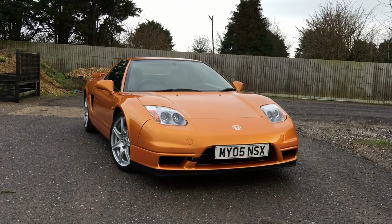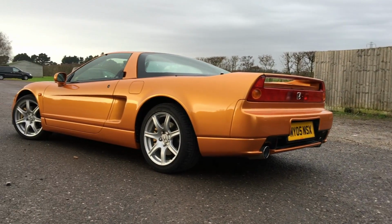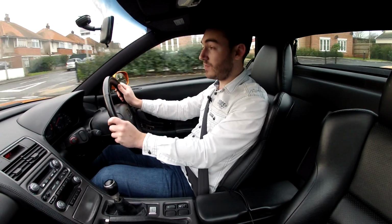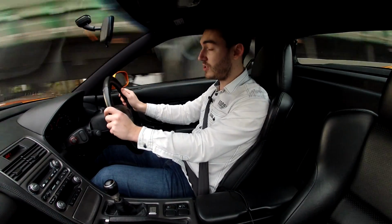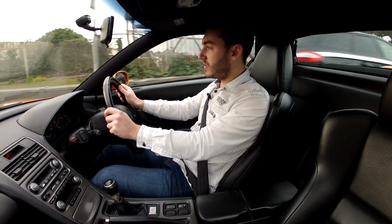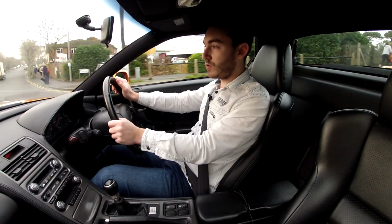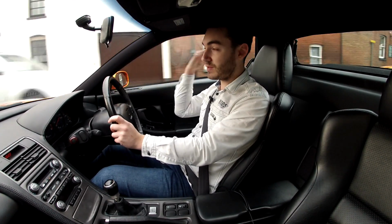Well, firstly, it's quite brisk. Obviously, it's not the fastest supercar going these days. This is a 2005 model, and one of the last off the production line, actually. 0 to 62 miles an hour, about 5.7 seconds. She's got 276 brake horsepower from that 3.2 litre VTEC petrol engine, that V6 behind me.